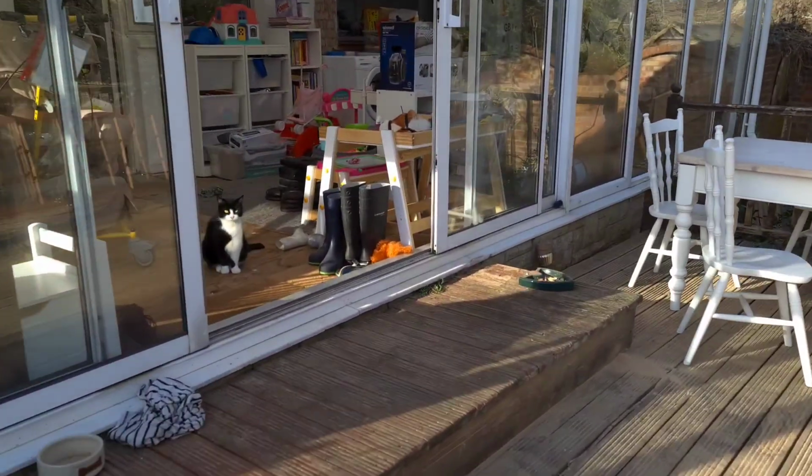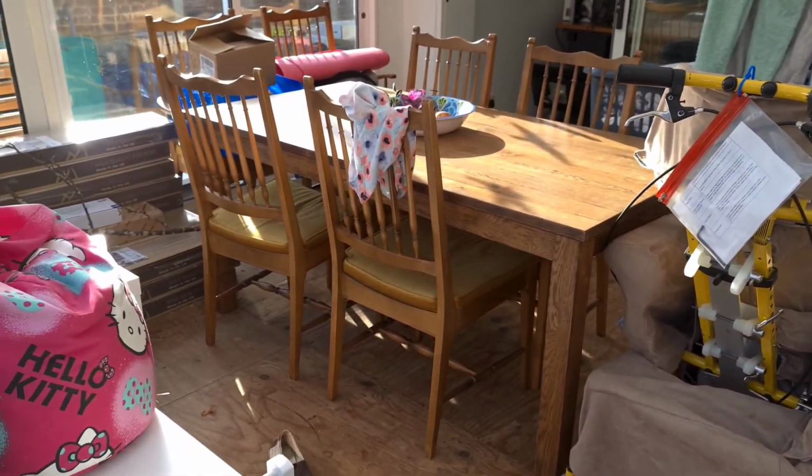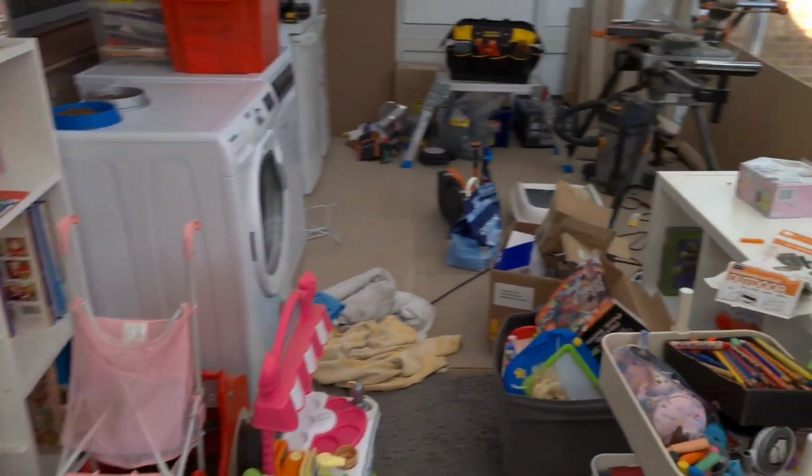So the conservatory still looks like an absolute mess at the moment. We've got it to the point though where we can eat in here nicely. We can actually use it as a dining room, but down this end is still very much a workshop.